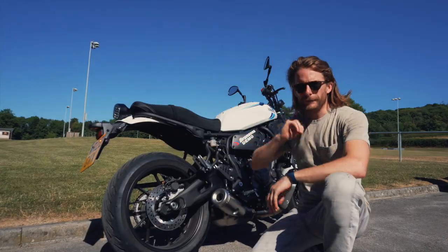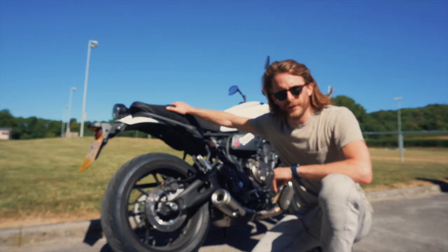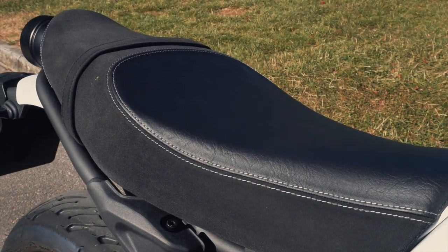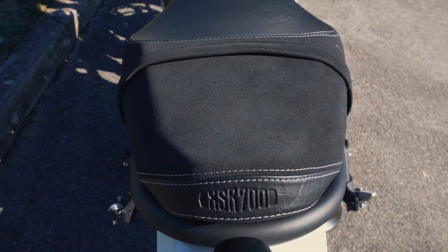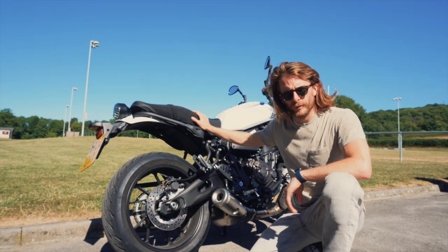Another lovely aesthetics and comfort feature on the XSR7 is the seat. It's a really nice seat. It's sort of leather where the rider sits, but then it comes into a sort of Alcantara finish for the pillion. And it's larger than the seat on the MT-07. It feels more comfortable to me for riding as well.